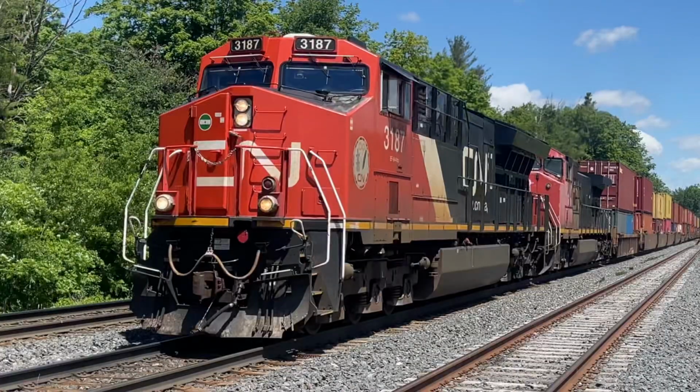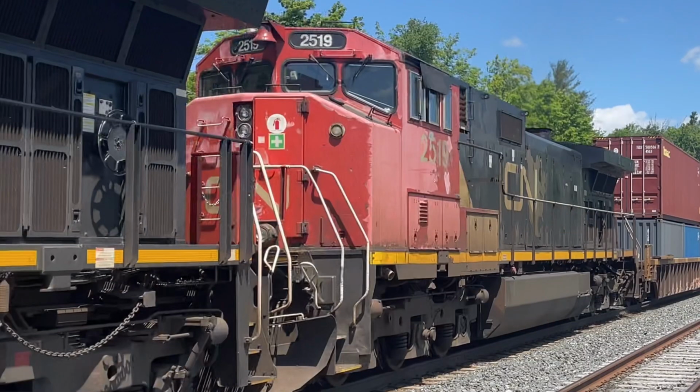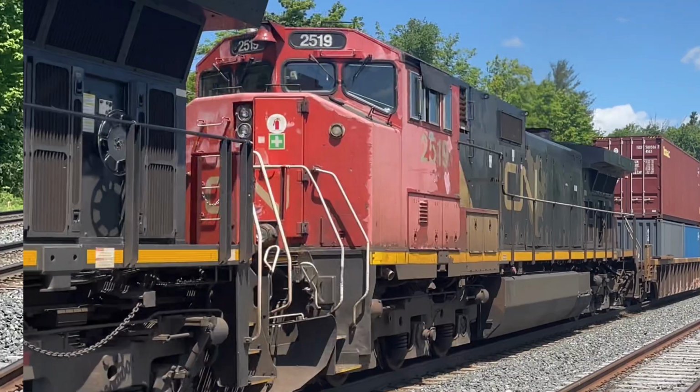The next train we saw was CN 112, going from Vancouver to Brampton. It was led by 3187, which is a boring GFO. But get this, trailing second was another rare C34-9WL, this time being 2519, and I haven't seen it before. 112 has 173 well cars.